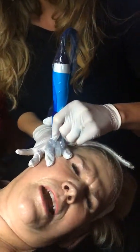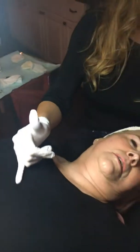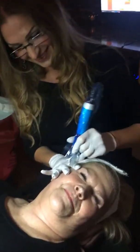Now, when you say chest, how far down do you go? I go down the décolleté to about right through here. Okay. Just right above, you know, the girls. Right above what you're showing. Right. We have to keep everything very nice. You know, we like to wear those V-necks.